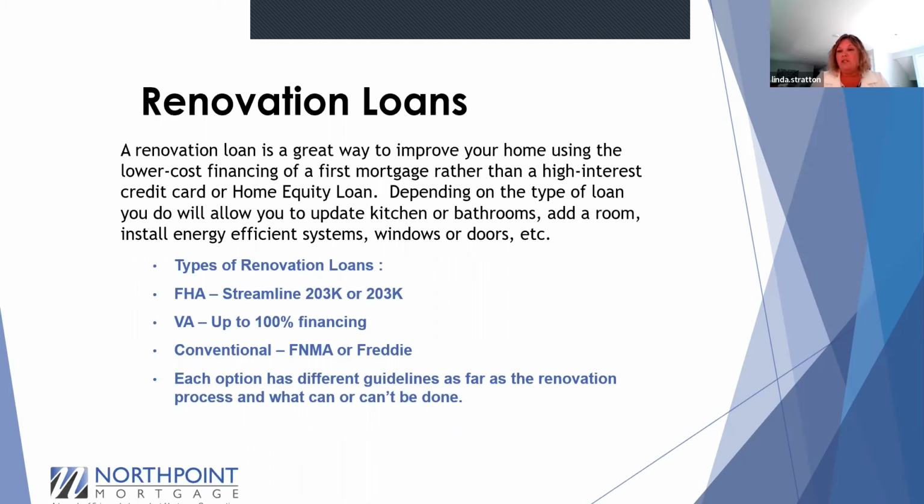Conventional, you can add on to your house. You can put a whole second story on your house and build onto it. And maybe they decide, hey, this is the neighborhood I want, but this is an older home. Maybe it was built in the 50s. It's a small bungalow, but they need a lot more room for their family. Do a renovation loan. They can make it theirs, and they're in the neighborhood they want to be in.